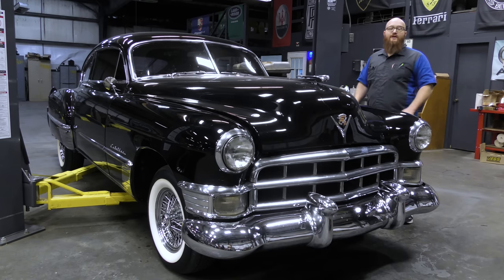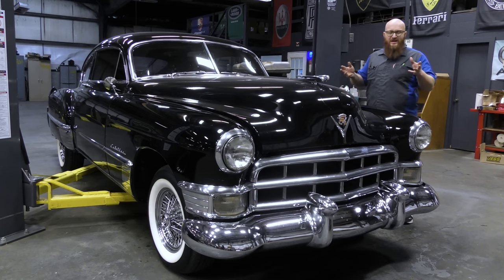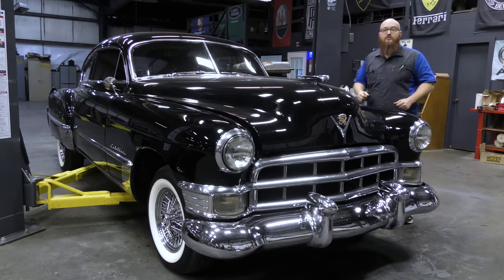So before this car left the shop, I definitely wanted to do a video to show you guys how much work went in to make this more user-friendly, more power, and a lot of the modifications that you really can't see just sitting here looking at it until you start looking a little closer. And there's huge modifications to this car, but it was done very well.